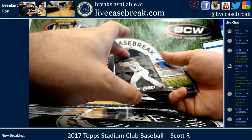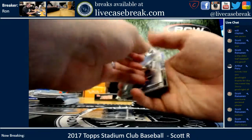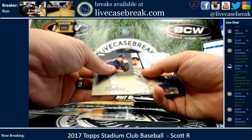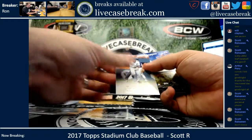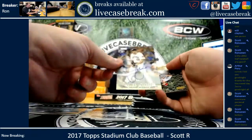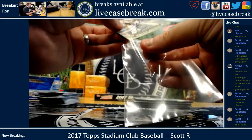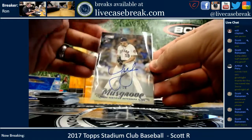Contact sheet, DJ LeMahieu. Nice Bo Jackson. And auto, Joe Musgrove, your first auto. No bueno.